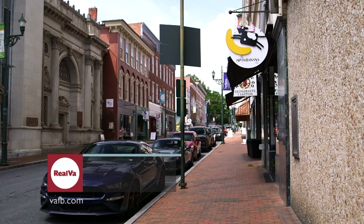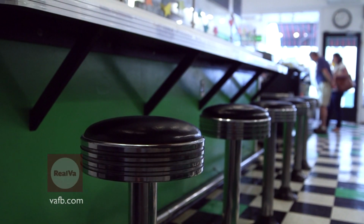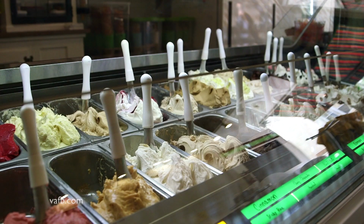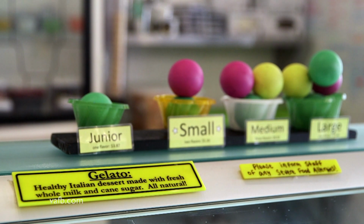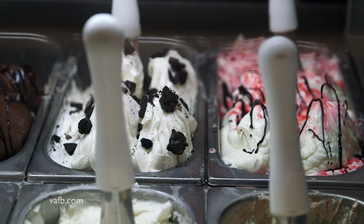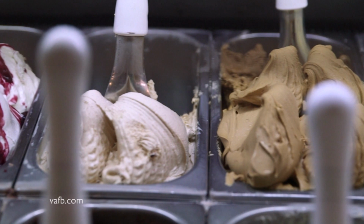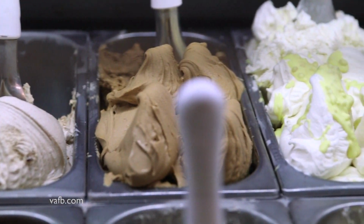Our third scoop is the Split Banana in Staunton, where they opened in 2008. The folks there also believe in offering old-time service and value at their gelato shop. Basically, there is a difference between gelato and ice cream. Gelato is really the Italian style of ice cream, and it's made with a lot less air and has a lot more flavor. Generally, people will taste it and they'll say, oh my gosh, it's so smooth, it's so creamy.